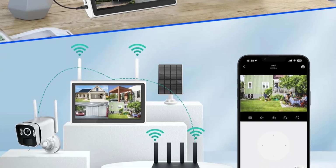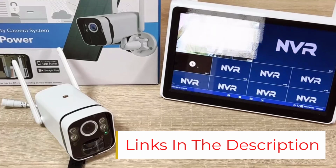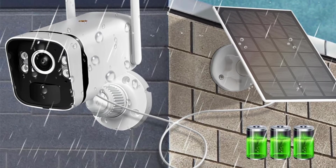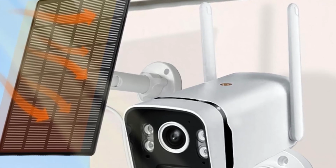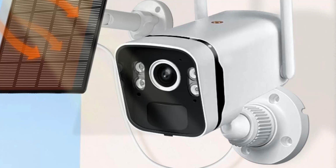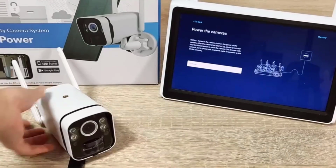With its clear 4MP HD camera, you get sharp and detailed video footage, whether it's bright daylight or dark at night. The system also includes a 10-channel monitor that lets you connect up to 10 cameras, giving you flexibility to expand your security coverage. Plus, it supports both 5G and 2.4G Wi-Fi bands to ensure a strong and stable connection, even across larger areas. What we like: solar-powered wireless setup. 4MP HD day/night video. Supports up to 10 cameras. Dual-band 5G or 2.4G Wi-Fi.